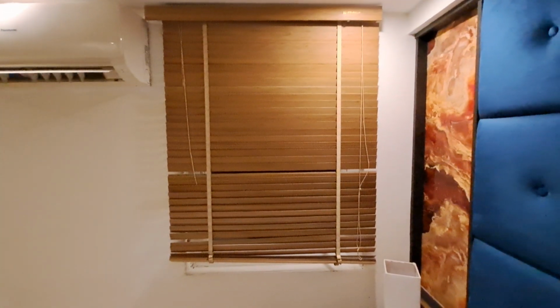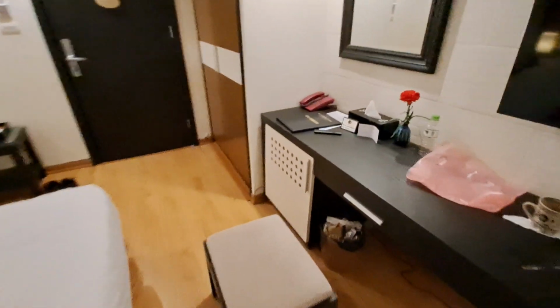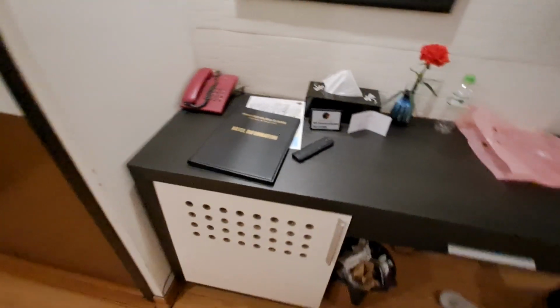There's a window, and the decoration is like marble, but it's plastic, of course. It looks nice. Yeah, so what's the room like? Oh, we have a fridge inside.